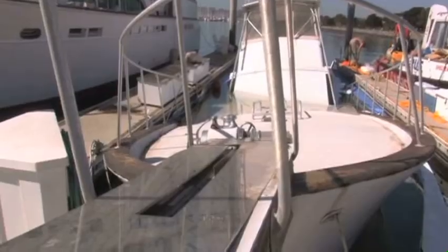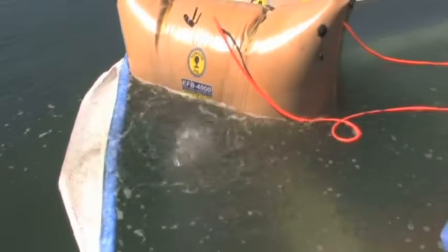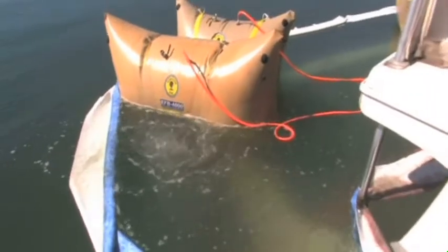The tanks had been shut off, so there shouldn't be a problem with the oil leaking out too much. The bigger ones are a 4,000-pound lift. Okay, we put one on each side of the stern right now to see if we could bring it up.